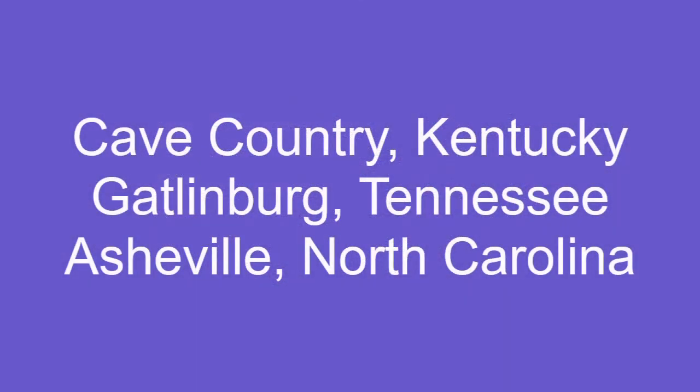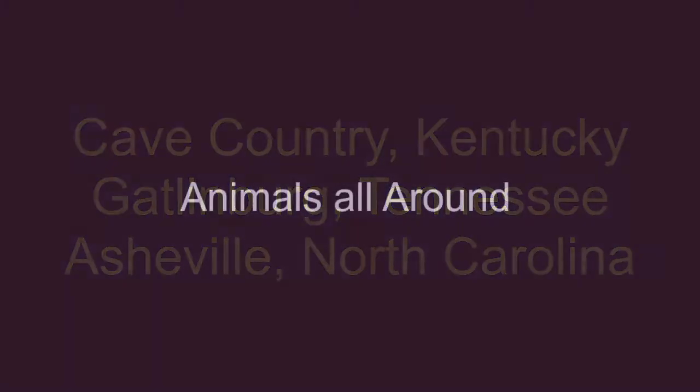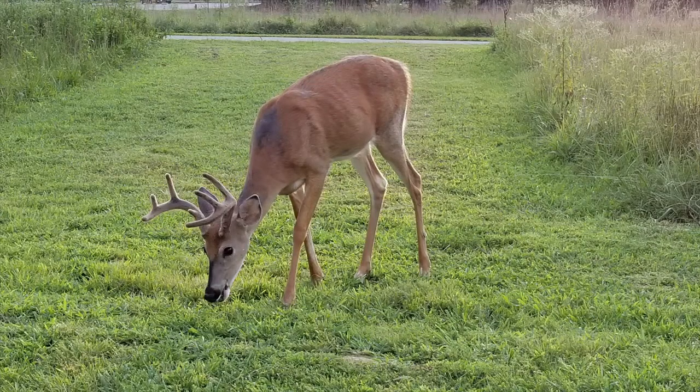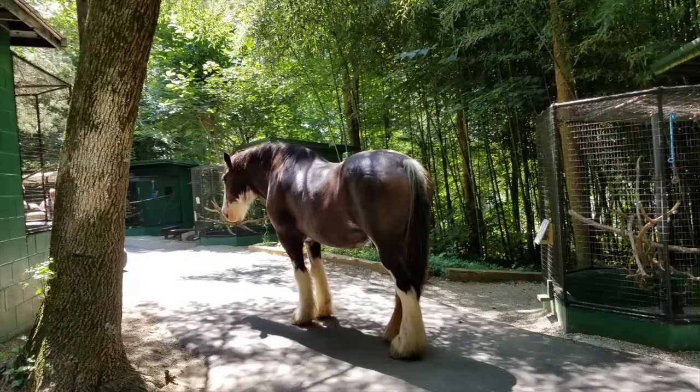I had the opportunity this year to go to Cave Country, Kentucky, Gatlinburg, Tennessee, and Asheville, North Carolina. There's animals in various places. The hotel cat, two cats lived outside of our hotel. The deer, there were as many deer at Mammoth Cave. There were like 8 there.